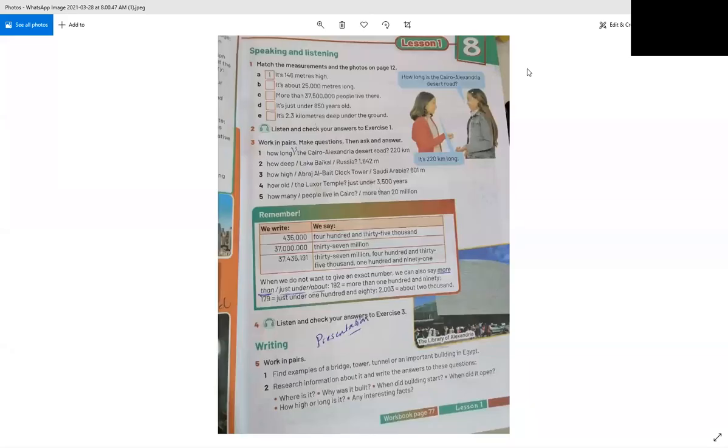Now let's look at the following page, page 13, and we have some questions on the previous page. Match the measurements and the photos on page 12. It's 148 meters high. Of course, this is number 1, the pyramid. Number 2, it's about 25,000 meters long. This is the bridge.